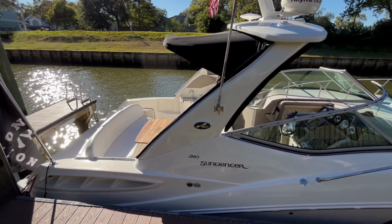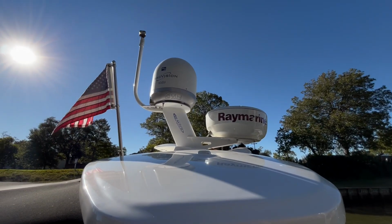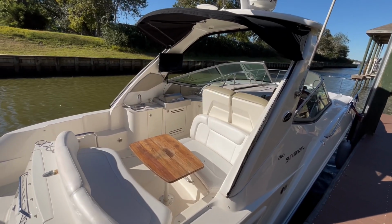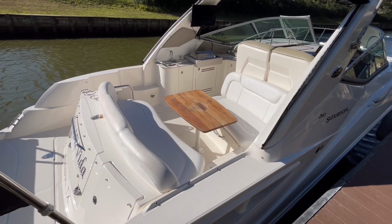The boat's handling is stable, with responsive steering and good maneuverability, even at high speeds. It performs well in both calm and choppy waters, thanks to its deep V hull design.